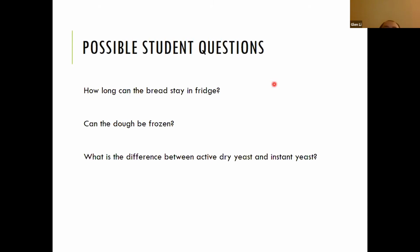If students do want to eat the bread after baking, can the dough be frozen? The answer is yes, as long as the yeast was properly proofed. But the ability of frozen yeast to generate CO2 is reduced. So if the dough has already risen, then you can freeze it and store it just fine. If the dough has not risen at all and it's just mixed and kneaded, then freezing it will adversely affect how much the dough can still rise after you thaw it at a later time.